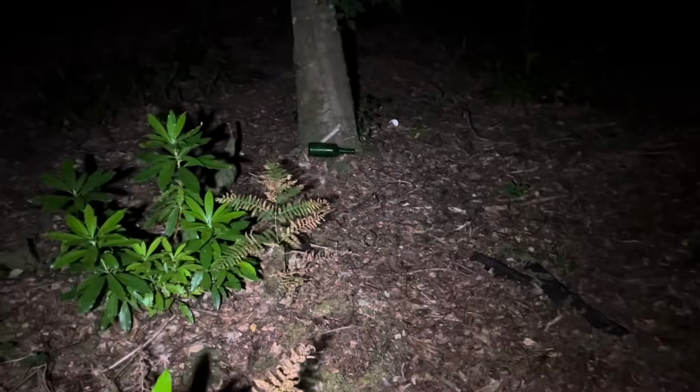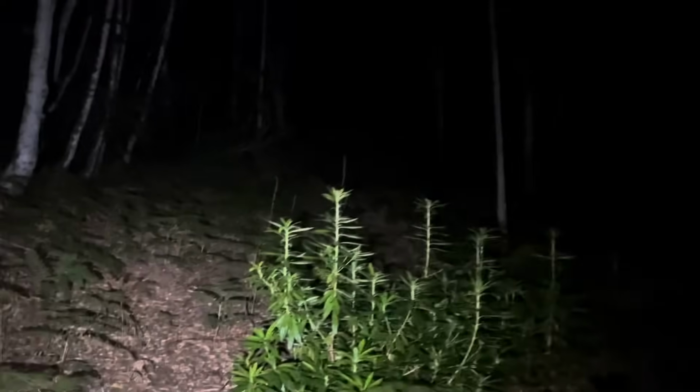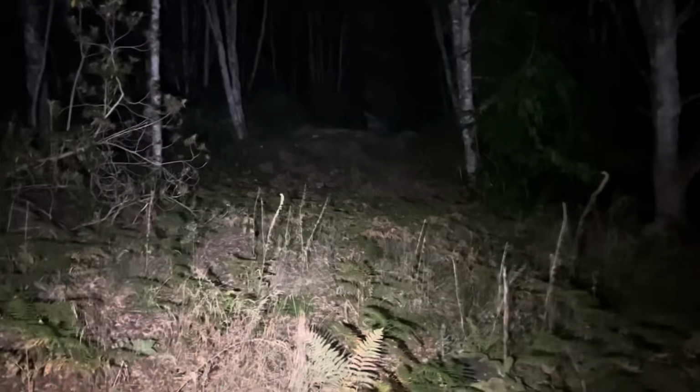Right, so we've made our way up the hill. There's a wine bottle there that looks quite old, or some sort of alcohol bottle. But I can't see any sign of this place. I don't know how far up here it is, whether it's really close or some distance away. We'll have to have a look on the maps again. Right, according to the maps, it's about maybe quarter to half a mile away up through these woods in this direction.